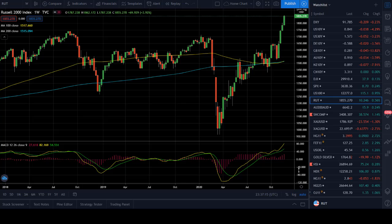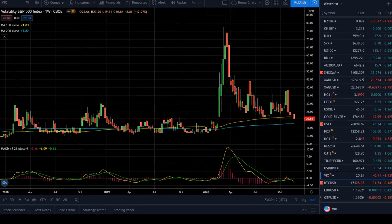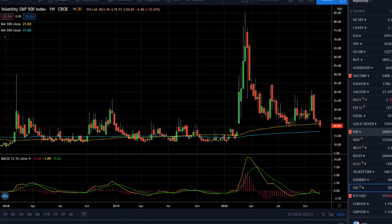But while we are on here, I'll just show you a quick chart of the VIX. Now, the VIX is not a tradable product on MT4, but it is basically a derivative index of option prices tied to the S&P 500 index, which traders often tap into to hedge portfolios or to make directional bets on stocks. And as you can see, we still remain at quite elevated prices compared to last year.